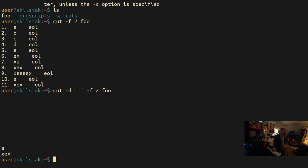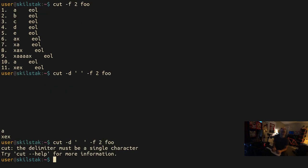Why didn't it give it? It didn't give it because I told it I wanted one space and not two. And you can see the problem here, right? The delimiter must be a single character. You see where I'm going with this? So cut starts to fall on its face when you don't have stuff the way you want it.